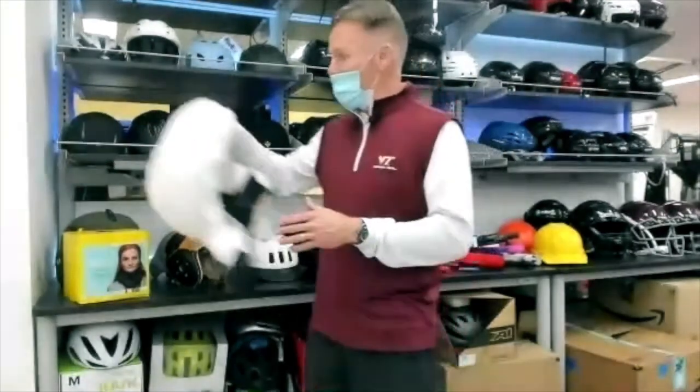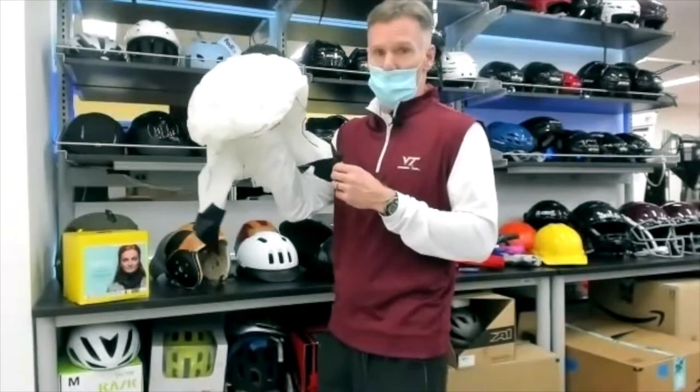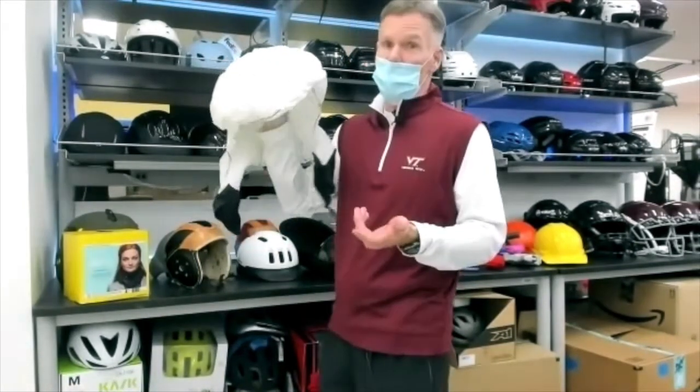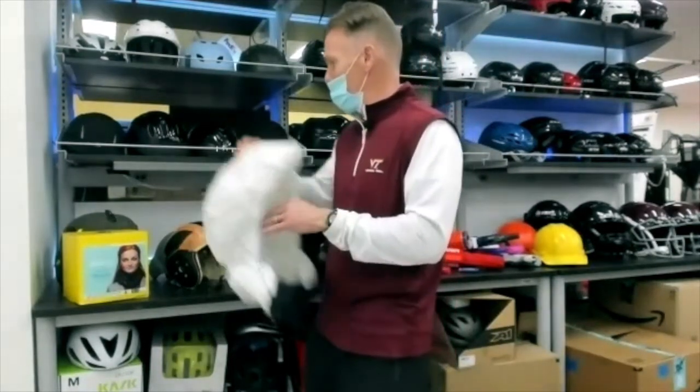Again, any helmet's better than no helmet, but the challenge with this one is, does it go off when you need it to go off, or did it go off when you didn't want it to go off? About $250, so not much more expensive than a regular helmet, but does have some pros and cons related to it.